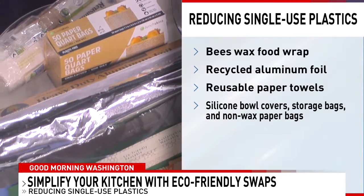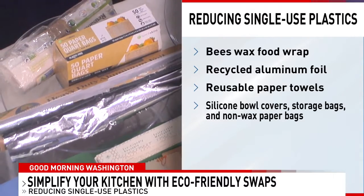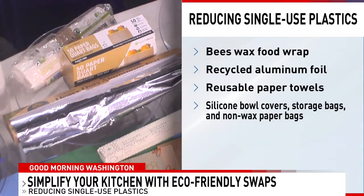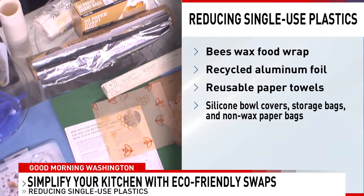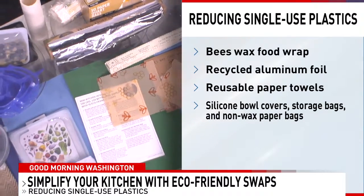Here's one of my favorite things. Do you know what this is? It looks like something I would clean something with. Looks like a paper towel. It's a reusable paper towel. So one of these sheets can be used each week instead of regular paper towels. That's awesome.